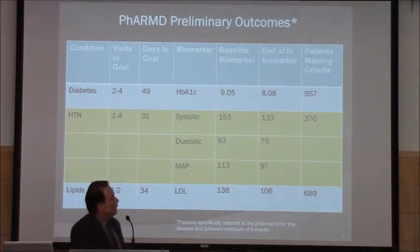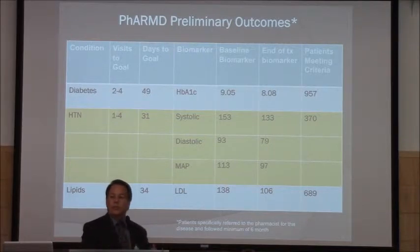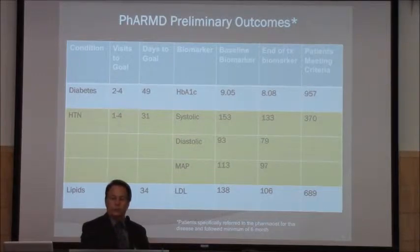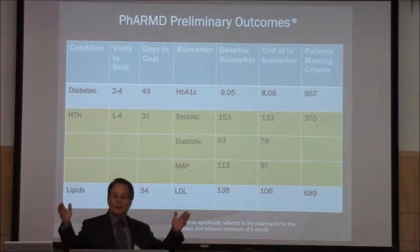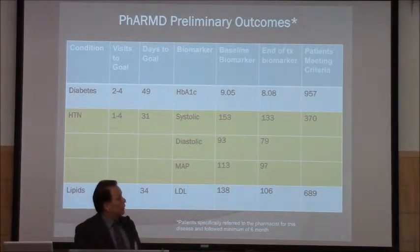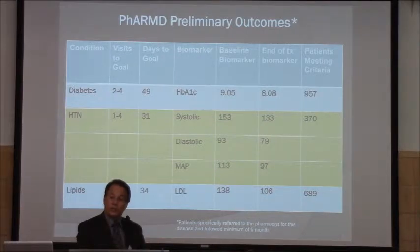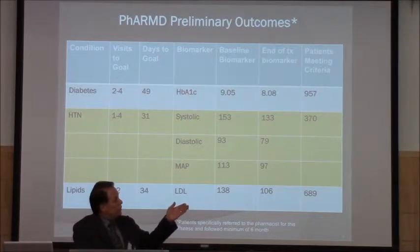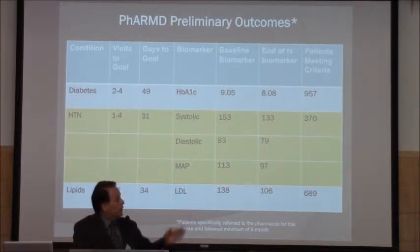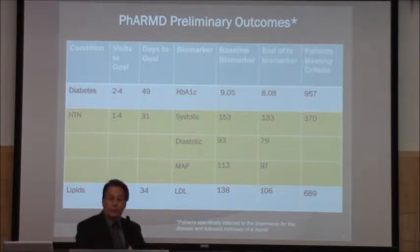So these are some preliminary outcomes, and I'll say preliminary because we have 180,000, almost 300,000 interventions if you count both the groups, but we don't have a long enough time period to really see anything on a lot of these people. But for people who started early in the process and have at least 6 months where they've seen a pharmacist, we measured their baseline hemoglobin A1C, their baseline systolic, diastolics, and mean arterial, as well as baseline lipids. If they've seen a pharmacist for a period of 6 months, then we measure it again at the end of that time period. And you can see what the outcomes are in the first 6 months.